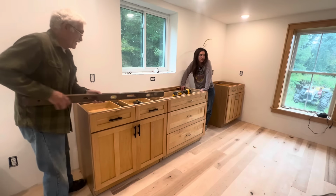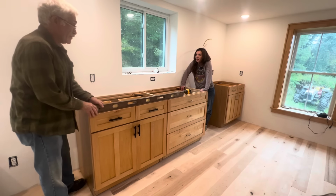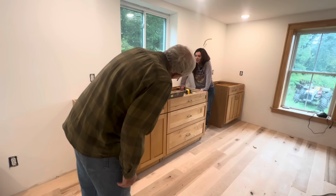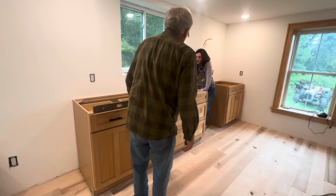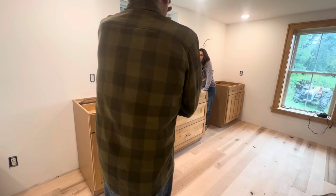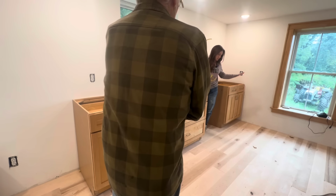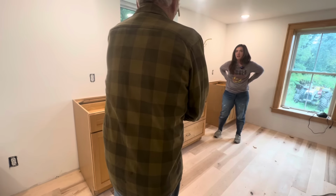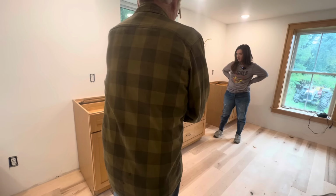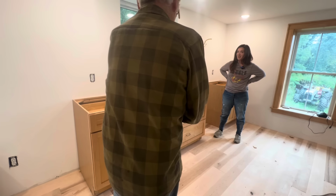Well, that was easy. Yeah, it was. I fight with them because the floors and the walls are so off. Right. You just have to. If we redid all the floors and the walls in one room, I'm glad that it's this one. This is the reason I said we need to do something. Because we're not going to get these cabinets in here very well. Yeah. It would have been a nightmare.